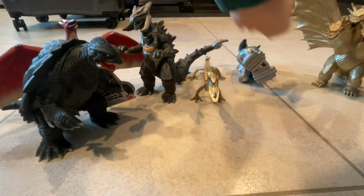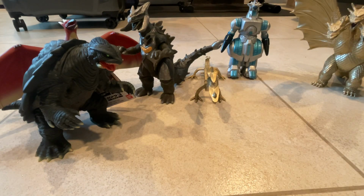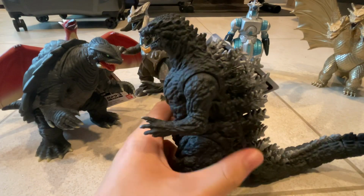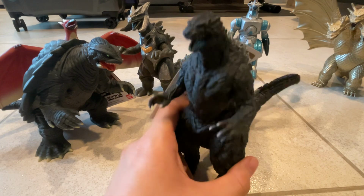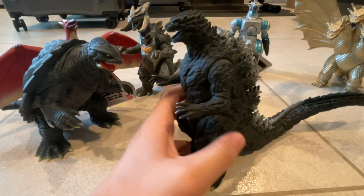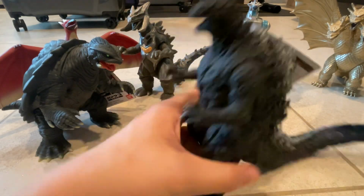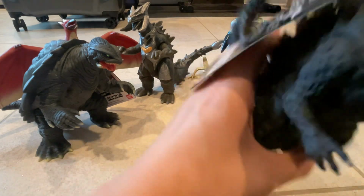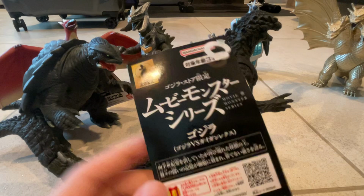Well, that's Ghidorah done. The next figure is the Godzilla from the 2022 short film made by Gemstone and Toho. This is the Godzilla vs. Gigan Rex design, as you can tell from his very wrinkly appearance, which is kind of a downside for me, but I really like the design as well at the same time. So here's his card. Doesn't really have a picture, but there's his name.